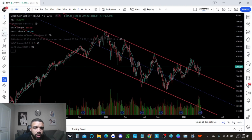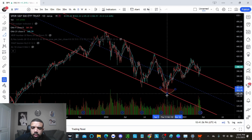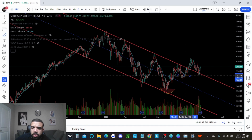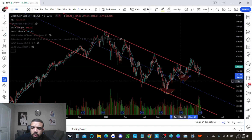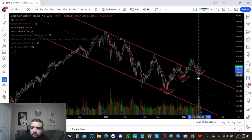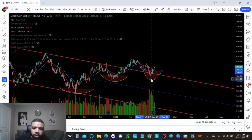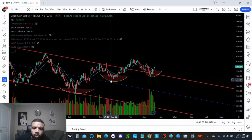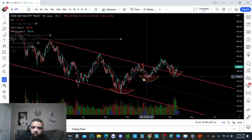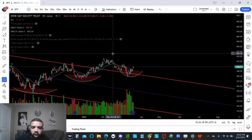Okay. So now look at the swing highs and swing lows. So we have this swing high and swing low here. Right, we have this. So it's important that you notice that these swings are getting higher, right? This one was here at 373, and this one was here at 379, 380. So if you notice that these are getting higher, and so is the top, then you could expect this to continue.